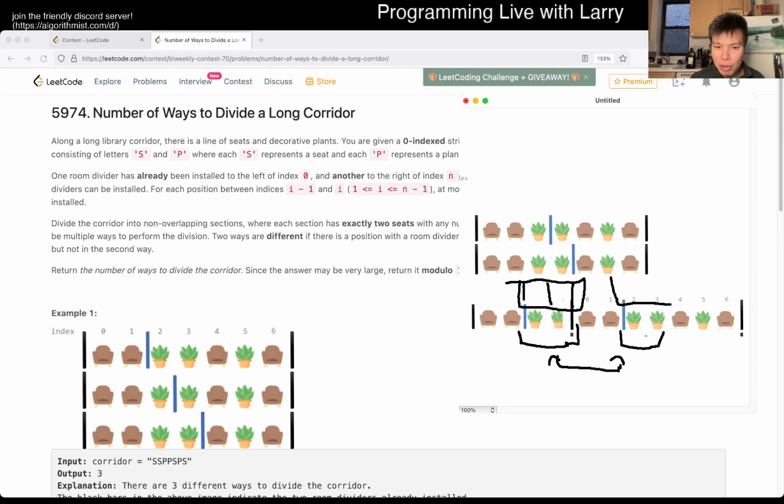Wherever I put the divider here doesn't affect where I put the divider there. I could put it here, here, or here. So that means that for every plant, we have p plus one possible divider places, and then here is another p plus one divider places, and so on. Because they're all independent, you just have to take the product of all these numbers, and that's pretty much all I have.